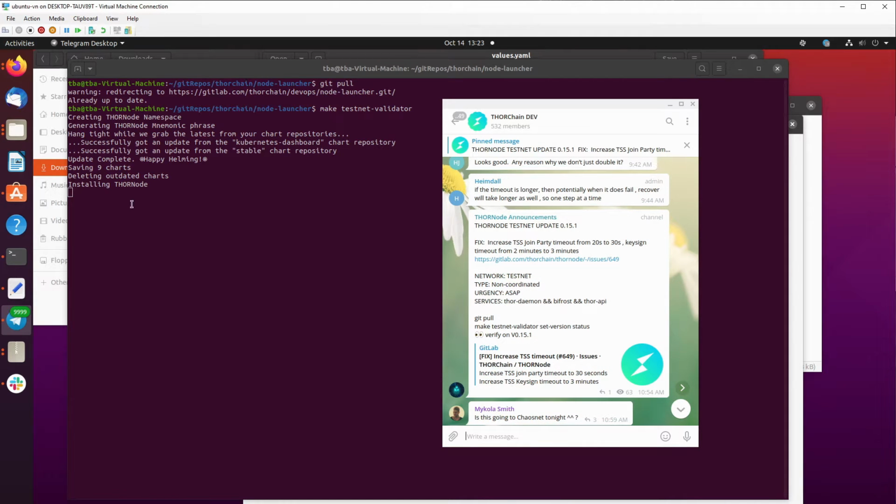Just a point, don't be concerned and think that it's stalled and you need to Control-C and escape out of it or whatever. Just give it time to do what it needs to do. It will finish, it will complete. Don't get worried about it taking too long to upgrade.